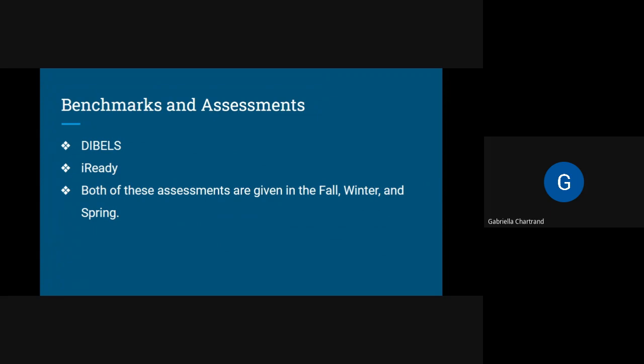For iReady, an iReady diagnostic gives students questions to assess their phonics abilities. Based on how students answer the questions, the difficulty will change. And for our upper elementary students, if they show that they can successfully complete multiple phonics practices, then they may test out of the phonics section.